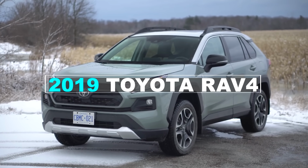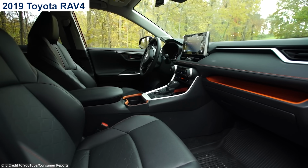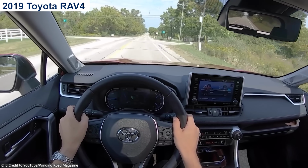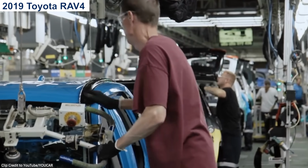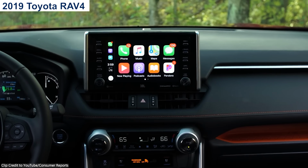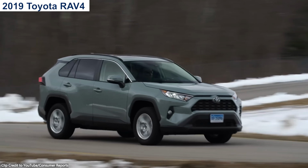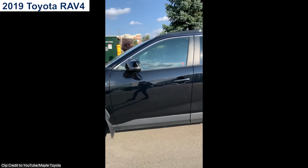Coming in next is the 2019 Toyota RAV4, a compact SUV that practically defines reliability, value, and versatility. Toyota completely redesigned the RAV4 for 2019, giving it rugged new styling, upgraded interior materials, and improved driving dynamics, making this model feel fresher and more upscale than previous generations.